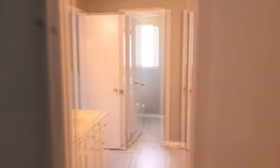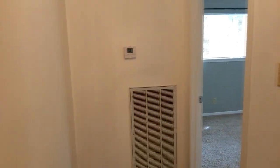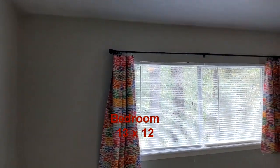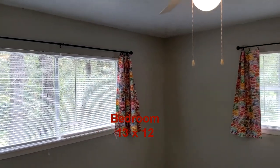Okay. And then we will go on down to, let me circle back. So coming out, this one here, this one's bleed through. This whole hallway, they just didn't put enough paint on this hallway. And it shows. So this little bedroom here, so the bedrooms seem to be a little bit better. So this is a decent sized bedroom. Pan around the room.